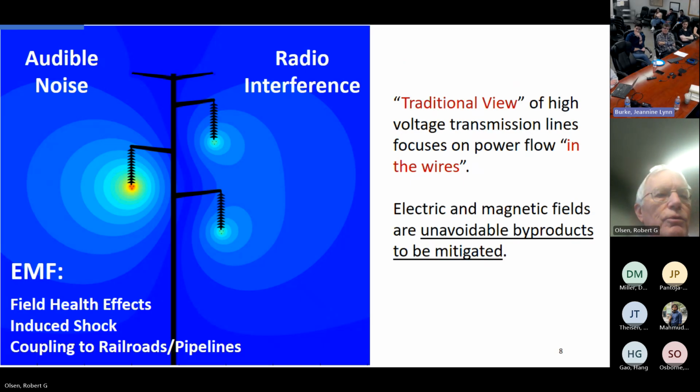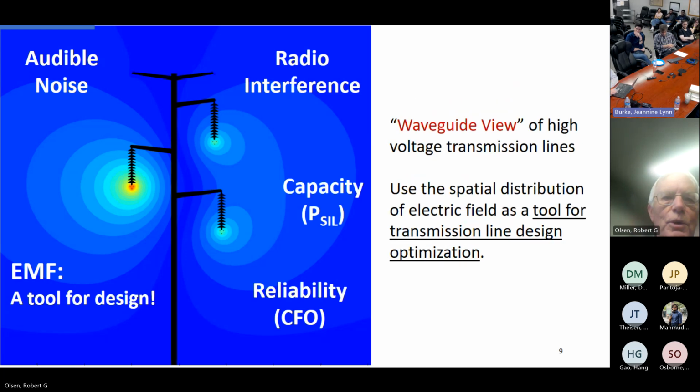So in the traditional view of looking at power lines, high voltage transmission lines, you focus on power flow in the wires, or you consider the current flowing in the wires. That's where all the power is, you say. And you have electric and magnetic fields, but they're kind of a nuisance. They're responsible for audible noise. They're responsible for radio interference. They're responsible for health effects, maybe, or shocks, or a variety of other problems that you have when you co-locate transmission lines with other services like railroads or pipelines. And you say, okay, that's unavoidable, but that's not the way we're going to do it here.